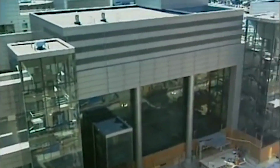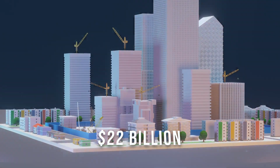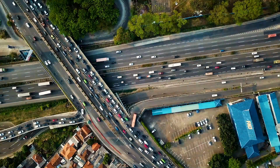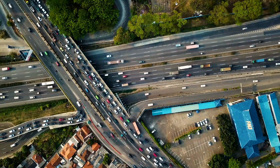After factoring in interest, the Boston Globe calculated that the project's total cost would be almost $22 billion, with payment in full not expected until 2038. The traffic conditions, however, were eased by the project. Each day, it can accommodate over 250,000 automobiles, facilitating traffic and movement throughout the city.